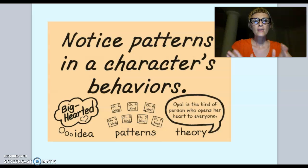So let's think back to Stone Fox and the main character, Little Willie. So one thing that we started to get as an idea about Little Willie is that he never gives up, right? So he didn't just have one challenge that he didn't give up. He had many challenges in that story, didn't he? And every single time that he met a challenge, he kept going and he said, I am going to do this. We're going to find a way.